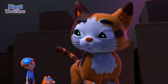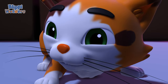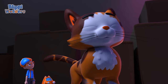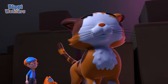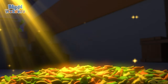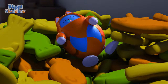What else can your whiskers do? Even the slightest breeze can tell me information about my environment and what direction a smell is coming from. My whiskers are telling me that the treats are... Woo! There! Jackpot! Would you look at that? I'm happier than a pig in mud.